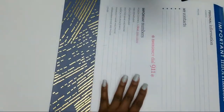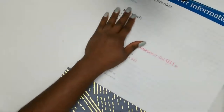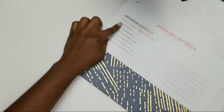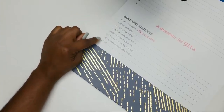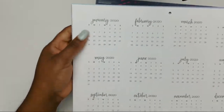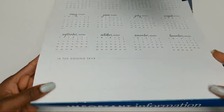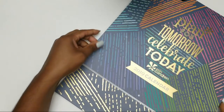Let me pull the cardboard out as well. Put that someplace. Here you have personal information that you can add on. So you have your address, your contact information for emergencies, poison control, fire department, police, your doctor's name, medical information, etc. that you can put so your family has that information handy. We have a 2020 year at a glance calendar on the back of it as well. In the coming year, you can put what you might want to do for yourself and your family in the coming year. And we're going to go over to the front.